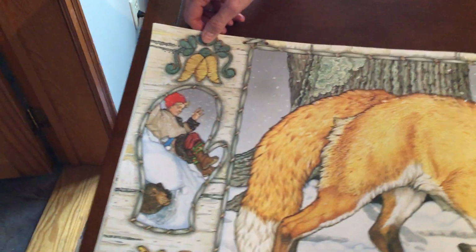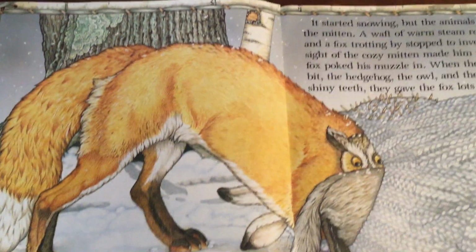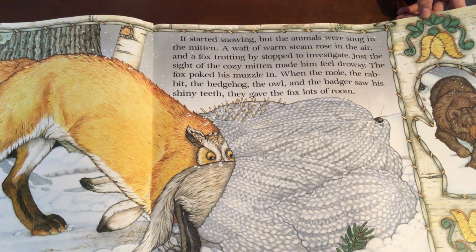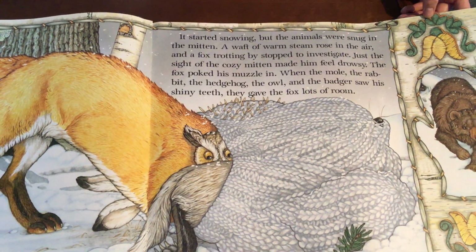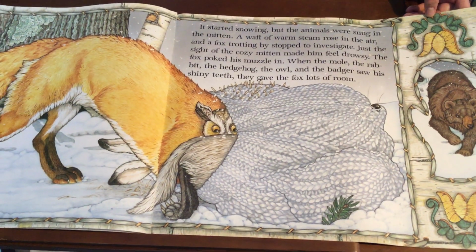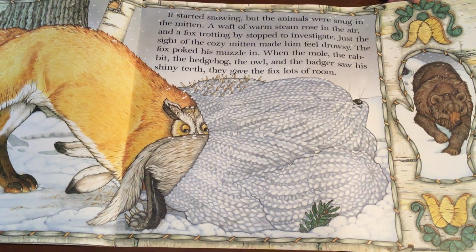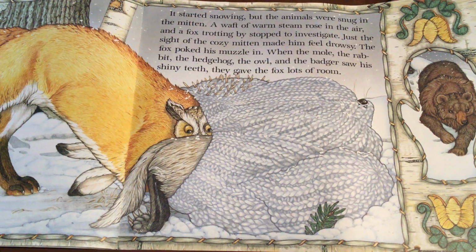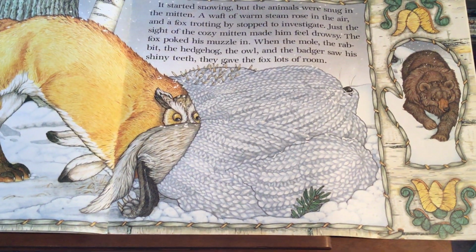It started snowing, but the animals were snug in the mitten. A waft of warm steam rose in the air, and a fox trotting by stopped to investigate. Just the sight of the cozy mitten made him feel drowsy. The fox poked his muzzle in, and when the mole, the rabbit, the hedgehog, the owl, and the badger saw his shiny teeth, they gave the fox lots of room.